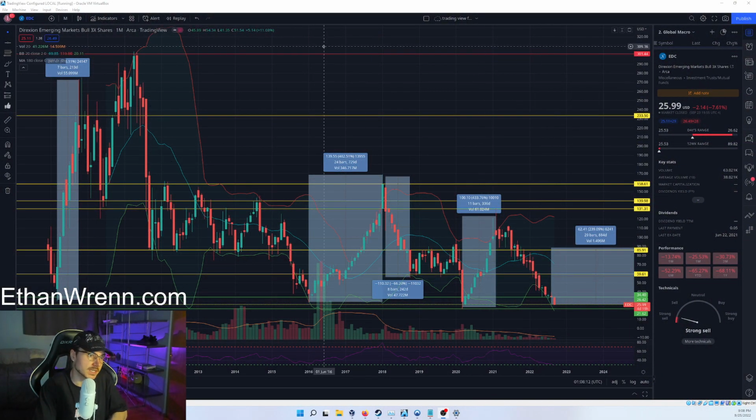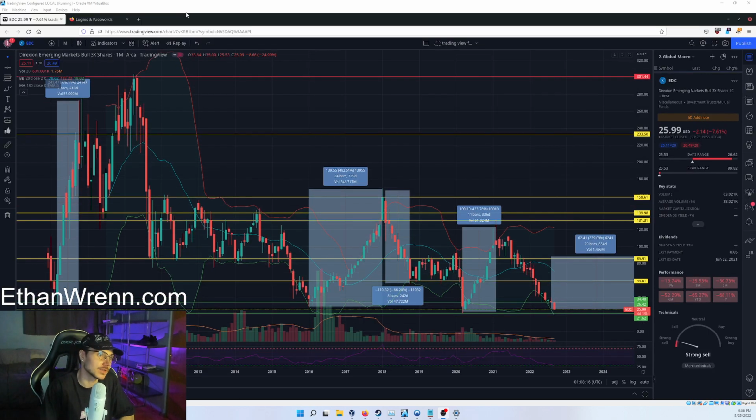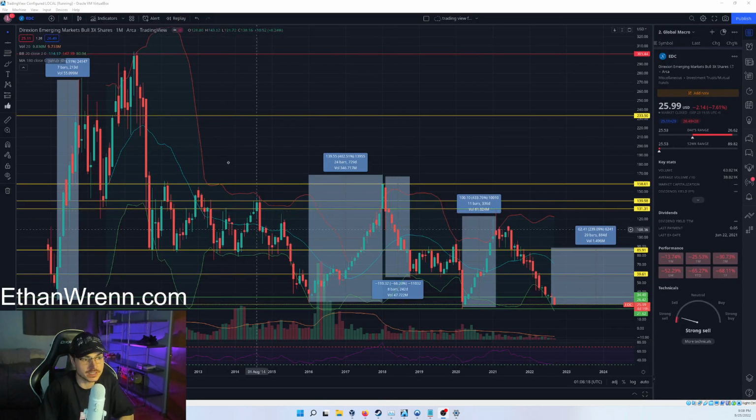Okay, this next symbol, EDC, everyday carry, right? This is the Direxion Emerging Markets Bull 3X shares. Now, this one may not look as pretty as the last chart, but in reality, they're the same thing, right?